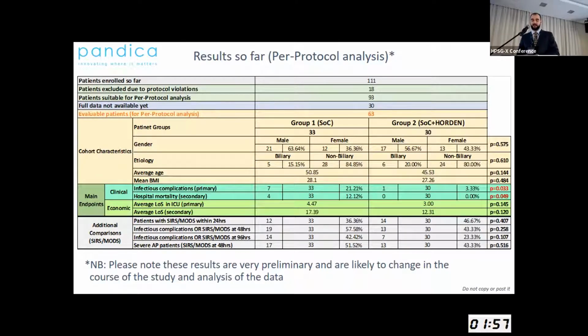For a significant number of patients, not all the data have been verified yet. However, analysis of available data shows a notable trend supporting potential clinical and economic effectiveness of HORDEN in combination with standard of care. In the next few weeks, while continuing the study, we plan to perform a more formal interim analysis of the data for the patients who completed the study so far.